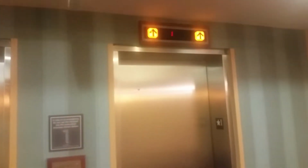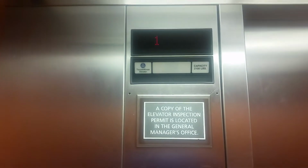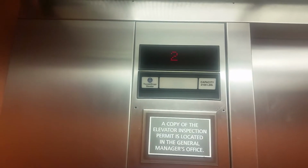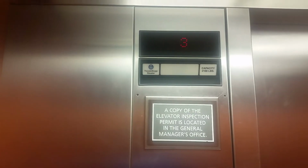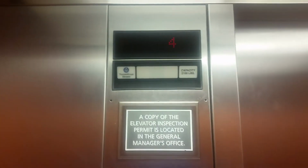Ooh, yellow lanterns. Ooh, this is nice. Four. Oh, it's a Thyssenkrupp Impulse. Never mind. Thyssenkrupp Impulse, guys. I can't believe I got a Thyssenkrupp Impulse.